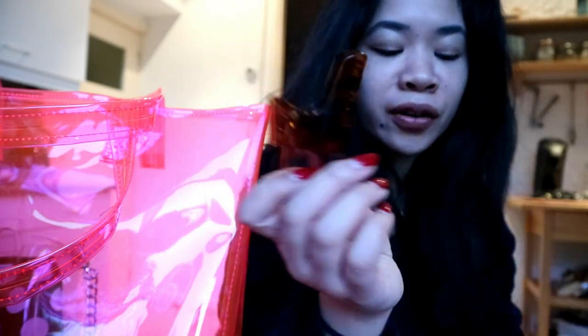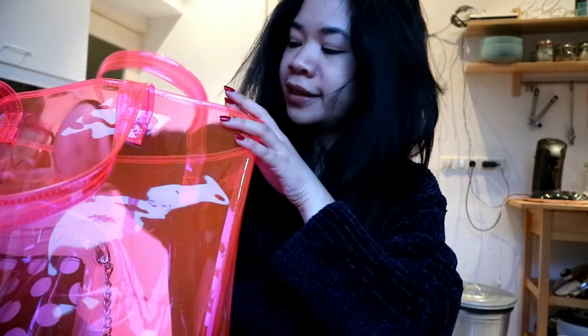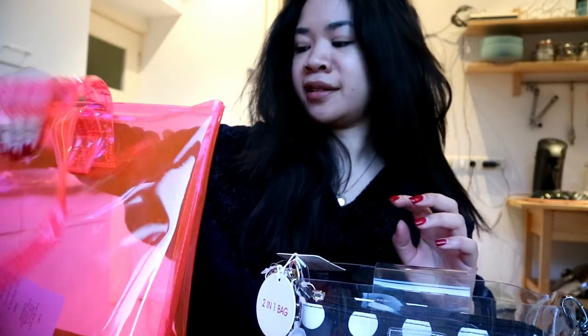Like in three colors, in black, this color, and in very bright pink. And then I also got this bag, which I think I like more without this inner bag. I like it. I'm going to use it probably more like this in summer and spring. And that was it for today.